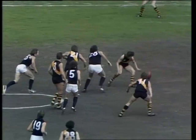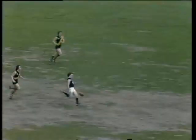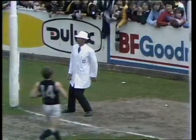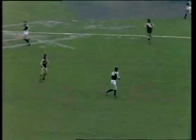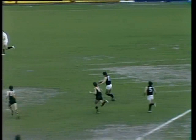Bam. Rains, ball went right through him. Wood, McClure, Sheldon, he'll go for goal. Lines up from a long way out and has put it through. Sheldon making position at centre-half forward beautifully. Out to Armstrong, lines up from 55 metres out from goal and has put Carlton in front.